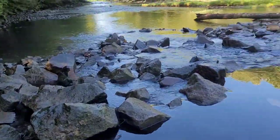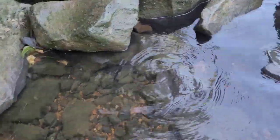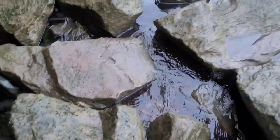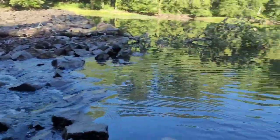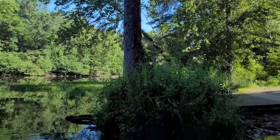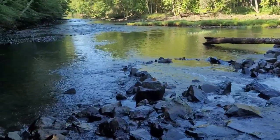Hopefully there's no snakes in here. I'm not going to go that deep anyways. I just want to hop in. Not hop in physically, but you know what I mean. I just want to experience it, you know? I'm not going to come back here, so I need to soak up every moment. The river is just amazing. That tree is really, really tall. I'm not sure how far the river stretches, but it looks amazing.